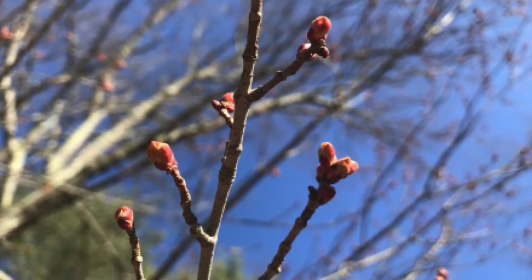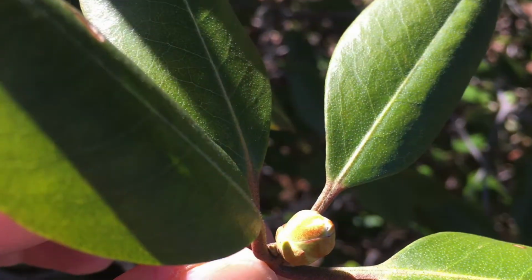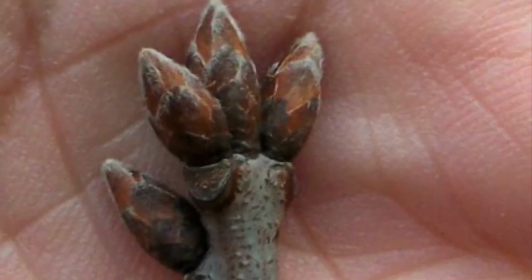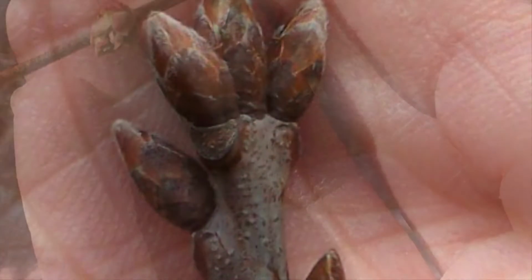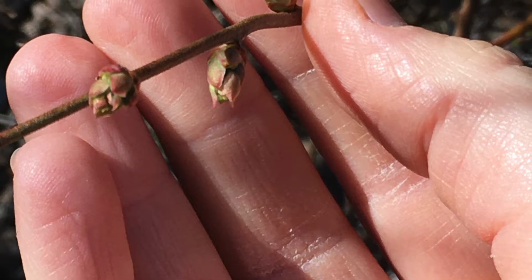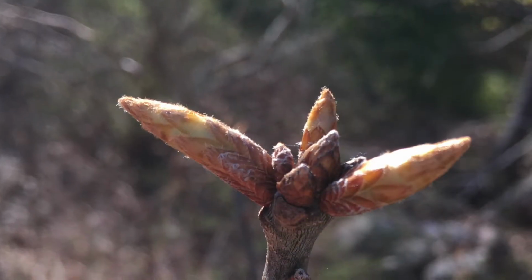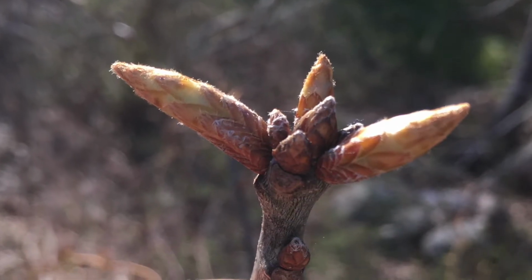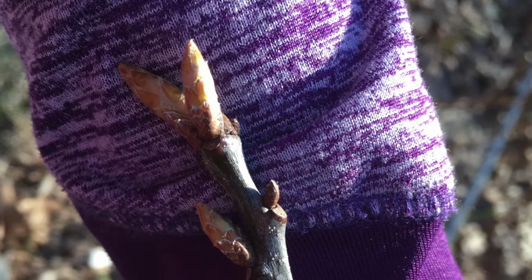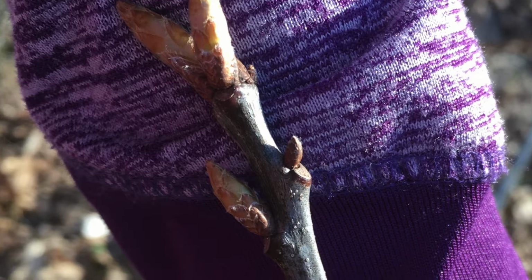Now, don't just pick the very first bud you see. There are a lot of different kinds of buds out in your yard. So the first thing you need to do is grab a grown-up who can come with you and go on a little scavenger hunt. See how many different kinds of buds you can find. See if you can find at least 5 different kinds of buds in your yard or your neighborhood. There are big ones, there are small ones.